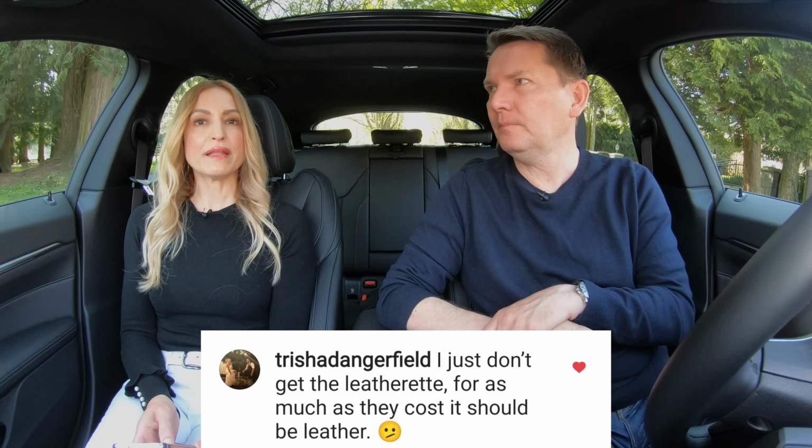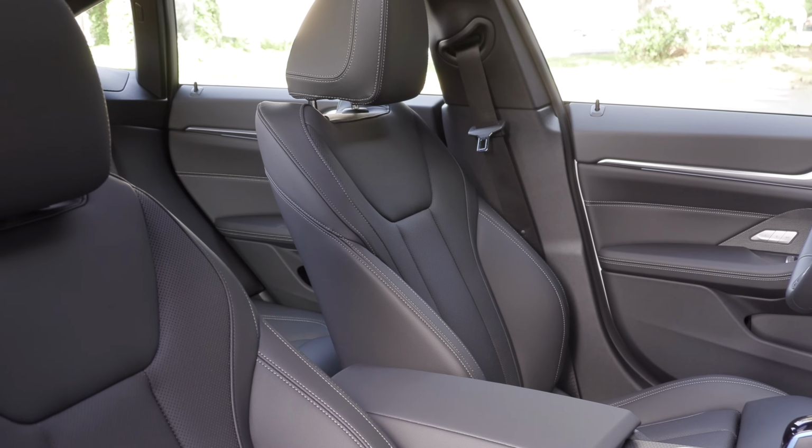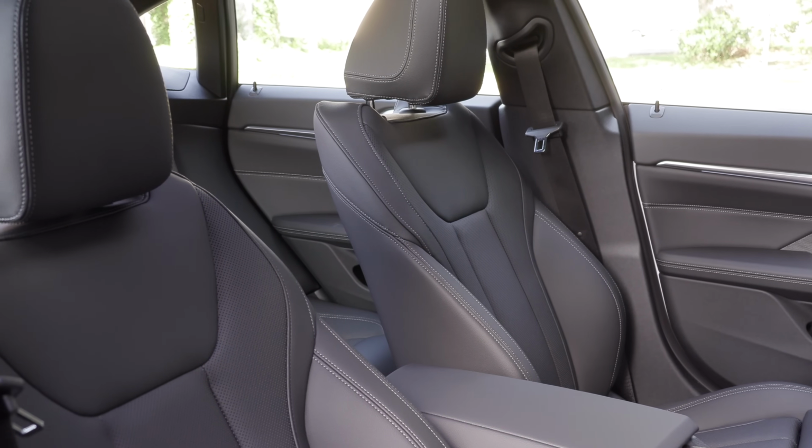I just don't get the leatherette. For as much as they cost, it should be leather. BMW is moving to Sensatec on most of their models as a base trim leatherette option. And they have Vernasca leather and they have Napa leather as well, but it depends on which model you're getting. In this case, it comes with Sensatec.